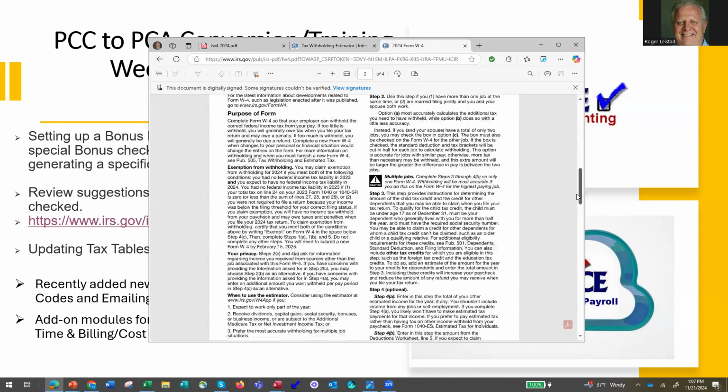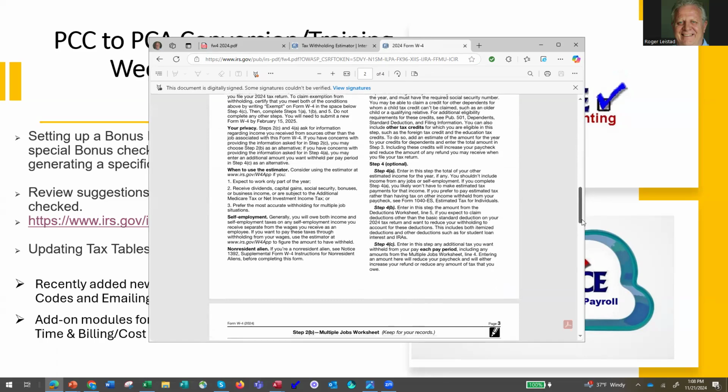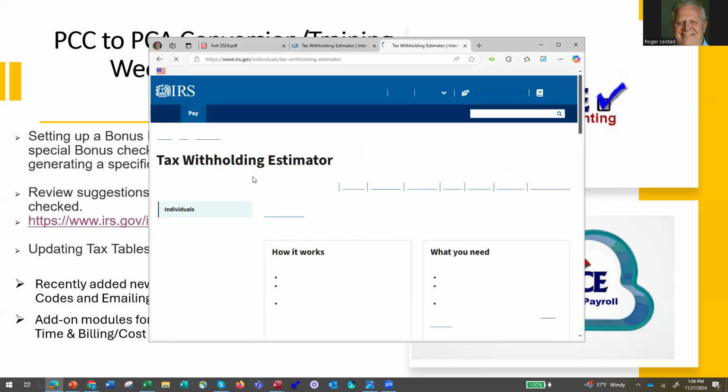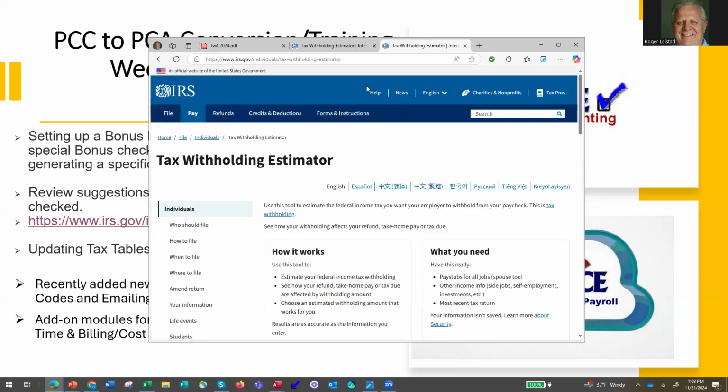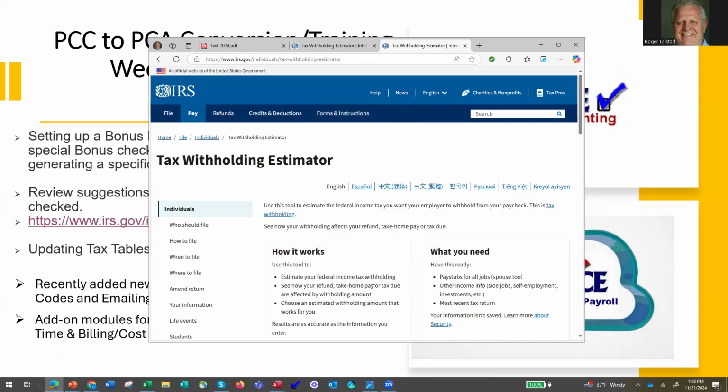And that's what's going to be used, I guess, at this point for 2025 if you get new employees. But if you pull up this form from the website, if you click here, it also takes you to this estimator. So there's a couple of different ways to get to this estimator. And it's pretty thorough, but like I said, it's really the responsibility of the employee.